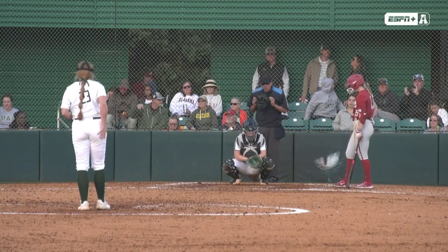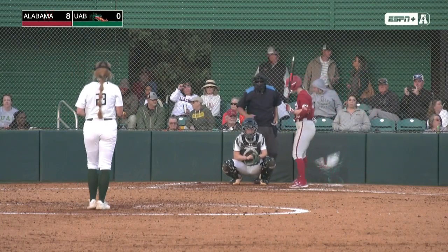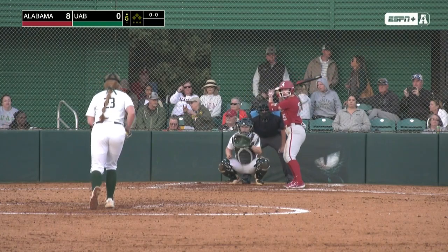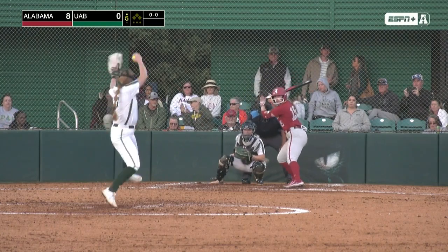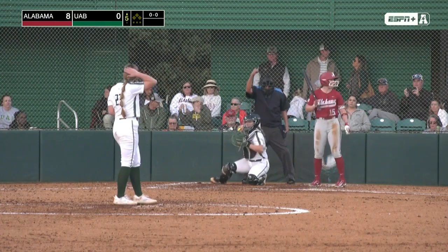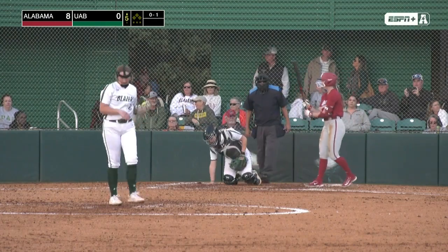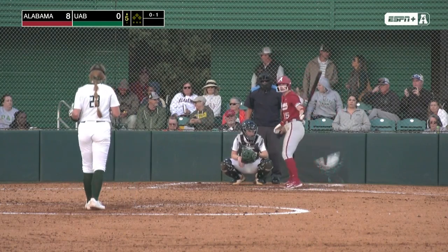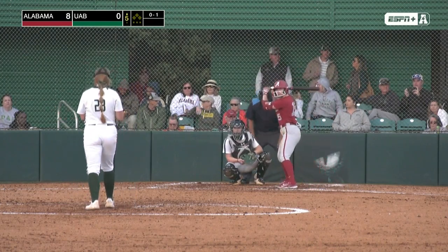But if there is a bright spot for the Blazers, it's certainly been their fight, but also the relief performance for A.J. Kramer today. 3 1/3 scoreless innings for UAB as she gets a strike call. Top of the fifth inning for Bama as they have 8, 9, and 1 in the order.